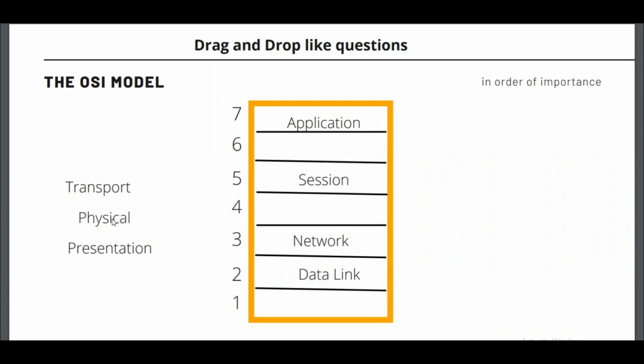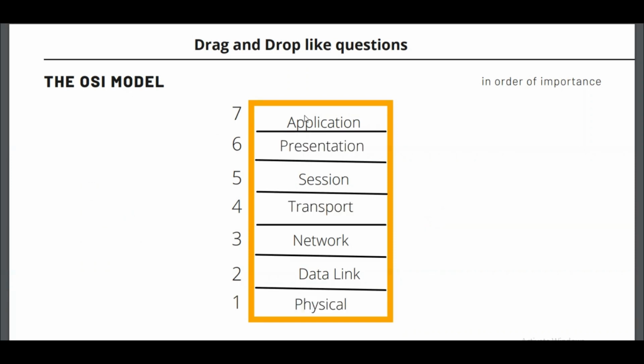For example, here on layer 1, the physical layer should be put in here. Then the presentation layer goes here, and then the transport layer comes in here. At the end of the day, it's supposed to be like this for each respective layer: layer 7, 6, 5, 4, 3, 2, 1. For the first layer, physical, data link, network, transport, session, presentation, and application. We'll fill this in as a drag and drop: we'll drag this one and drop it here, and also this one and drop it here.